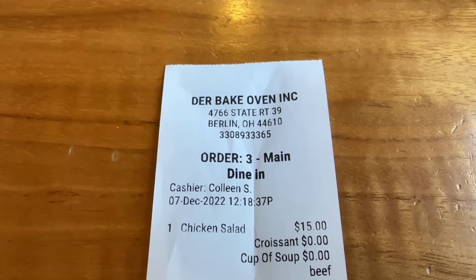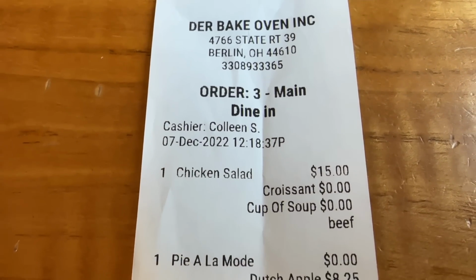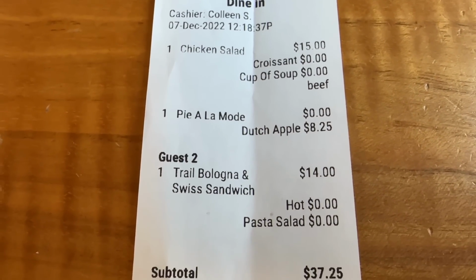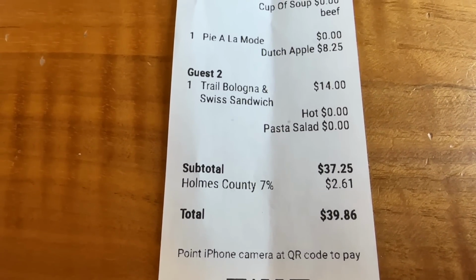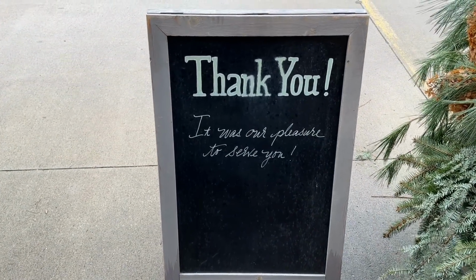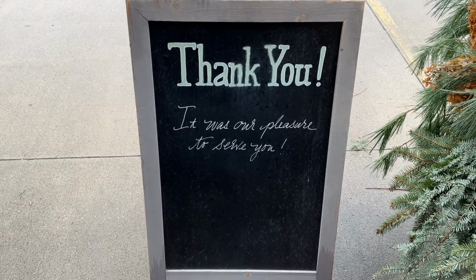Let's take a look at our receipt at the Derbake Oven Bakery and Cafe. Bobby's chicken salad for $15. Had the pie and ice cream for $8.25. Trail bologna for $14. Grand total $39.86. So when you're walking out, greet it with this. It was a pleasure to serve you.